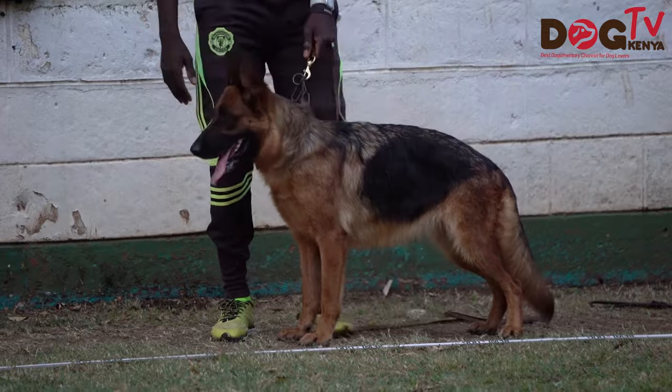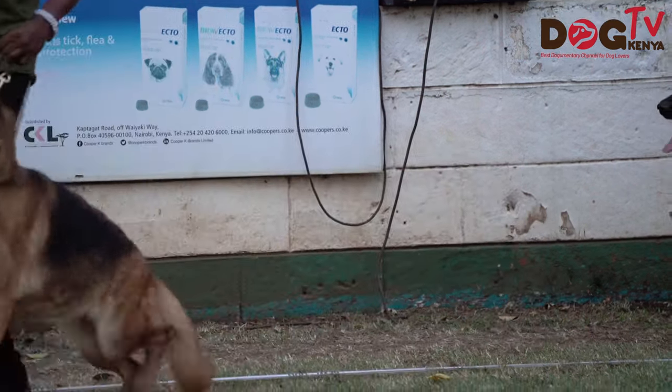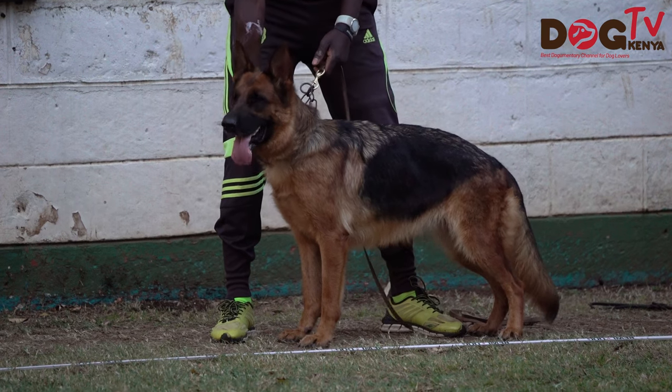withers, good front angulations where the upper arm could be better angulated, she's got good top and underline, and she's got very good movement in both phases, so she gets excellent two today.